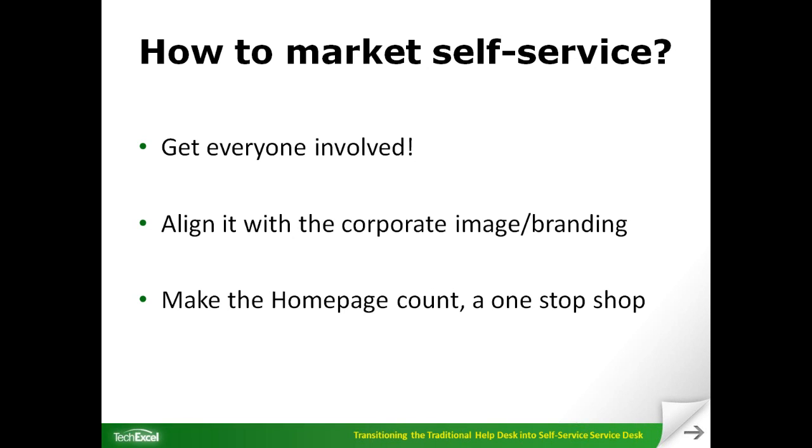So how do you market self-service? When designing a portal, ask more than the IT team, and ask your customers and users what they would like to see. The best way to know what to include is go directly to the source. Adoption rates tend to be much higher when users and customers know that they are involved in the process. Maybe you create a beta version of your portal and ask your users to test and apply the feedback before you go live.